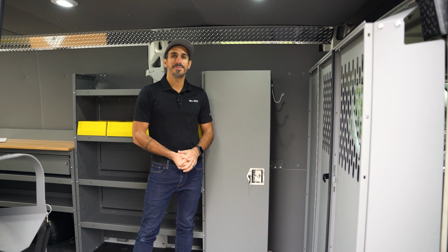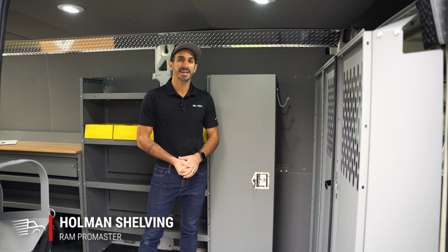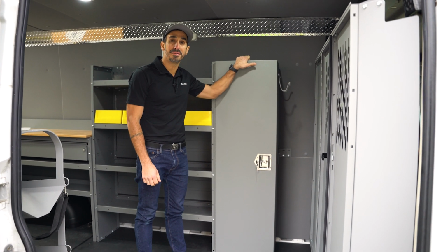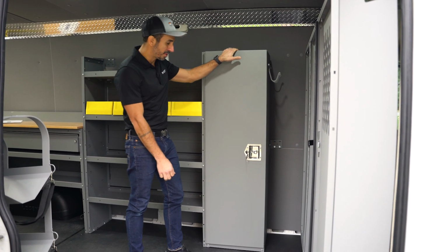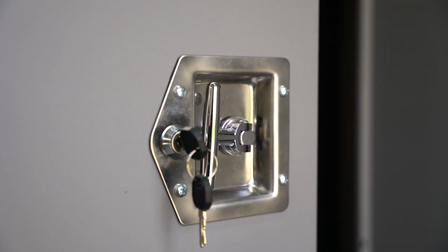Hey, I'm Johnny with Upfit Supply, and today we are checking out this 60-inch locking cabinet by Holman. This is a fantastic product to keep all of your valuables secure inside of your cargo van. It comes with this large T-handle that opens up simply and easily.